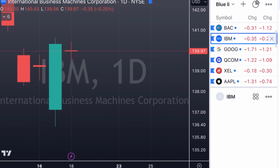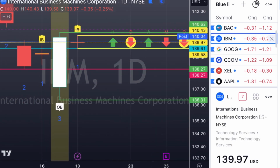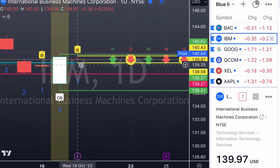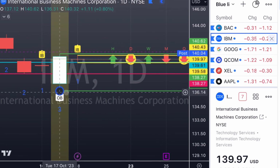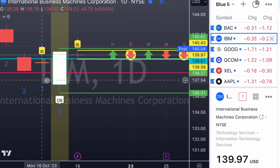Let's move on to IBM. This is where we start getting into the meat and potatoes of what we talked about earlier in those inside bars. So inside bars, or those yellow candles, are consolidating candles, a 1 candle. They don't break the high. They do not break the low of the previous candle. They stay within the range. The outside bar does the opposite. It breaks both the high and the low of the previous candle.